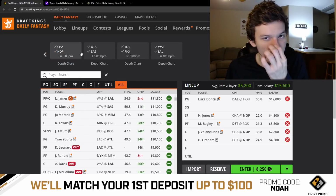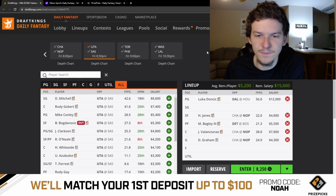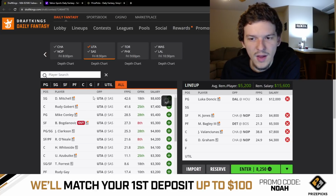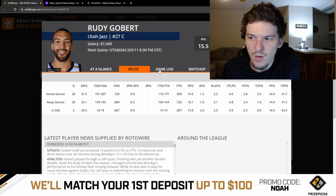Let's go ahead and move on to the next game, the Jazz and the Spurs. So this is not a game I'm really interested in on the Jazz side. It is a pretty good matchup against San Antonio. I think my favorite play here is probably Rudy Gobert. 7,400 for Gobert does feel a little bit too cheap.